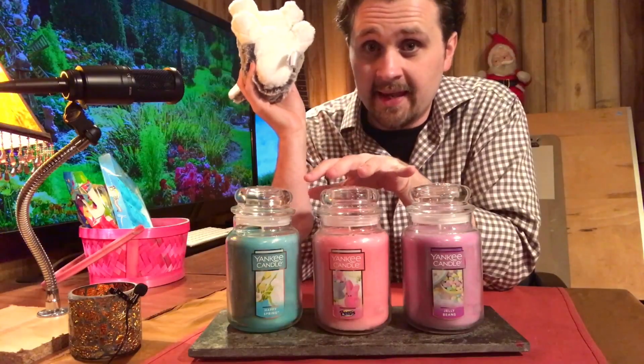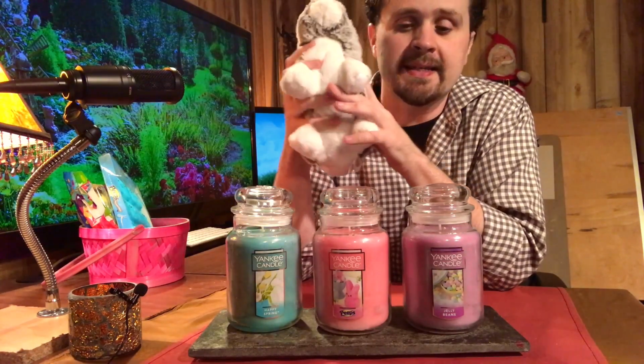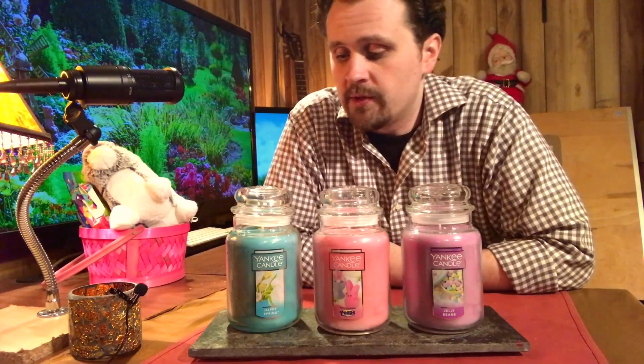All right, so there it is, folks. Yankee Candle's 3 fragrances for Easter 2017. If any of my descriptions appeal to you, I highly recommend you go to your local Yankee Candle store and check them out for yourself.